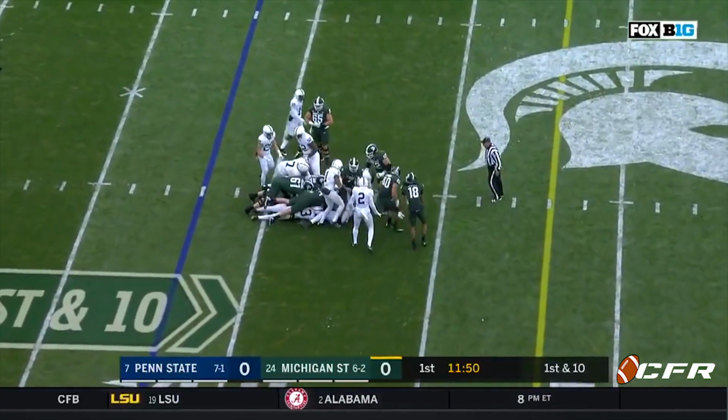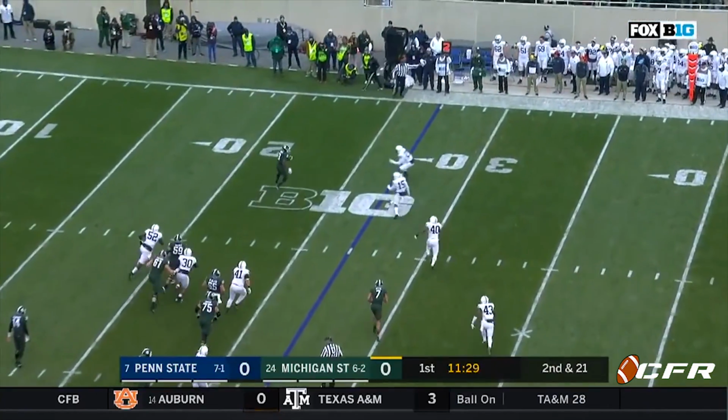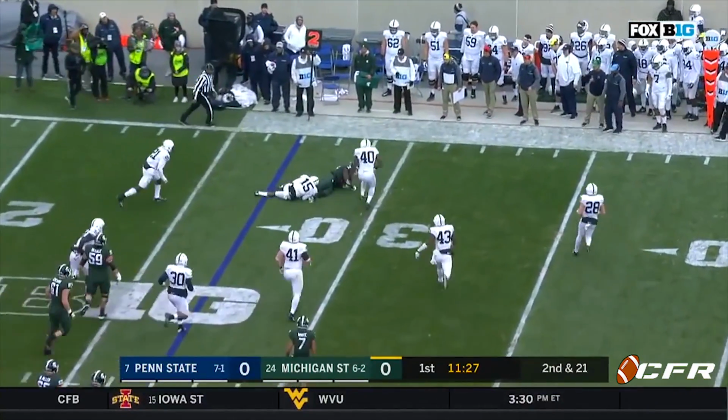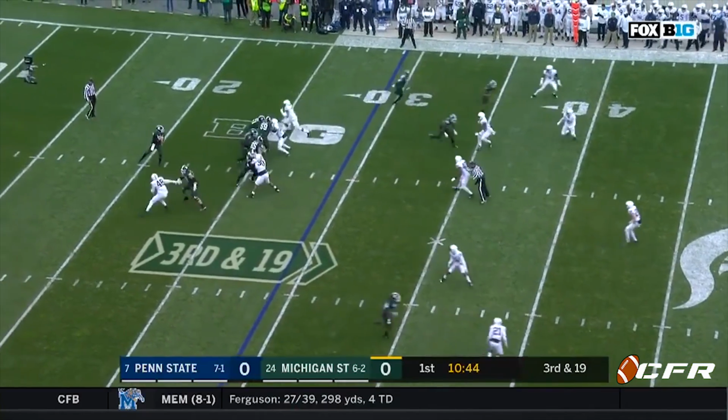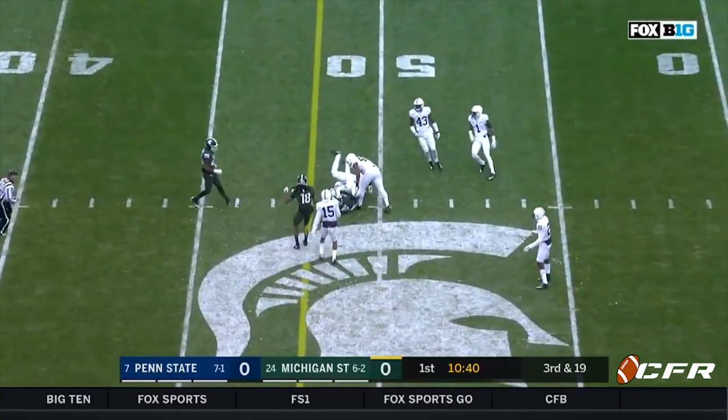A big part of the reason has been only a 4-man rush this time. Out of the backfield again, L.J. Scott. White shirt spotted quickly. Any in the country at forcing turnovers in Penn State. Lewerke into a tight window for a first down.